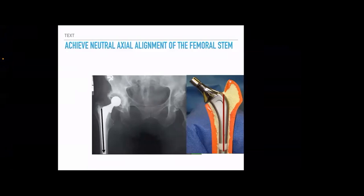Earlier, we used to prefer a varus stem, but now with these metaphyseal fit prostheses, it is very important that your fit should be in the center. So don't deviate. That means either your stem is loose or your tip may touch the cortex, which causes pain in the thigh later to the patient. So always try to keep the tip of the stem centralized.